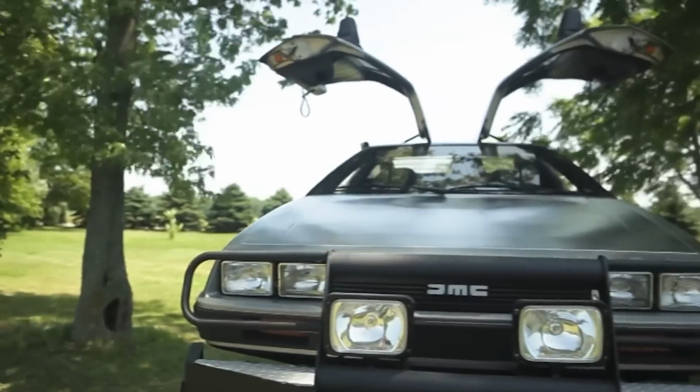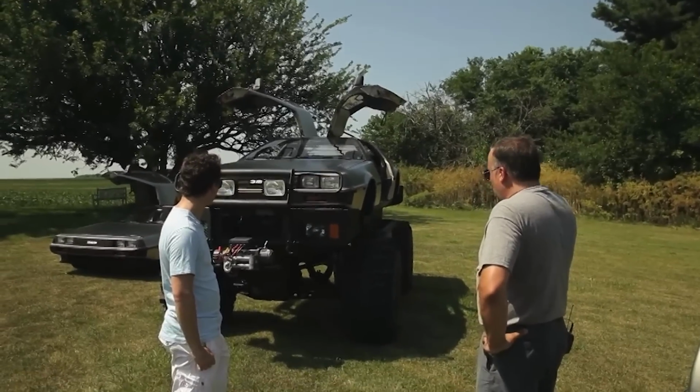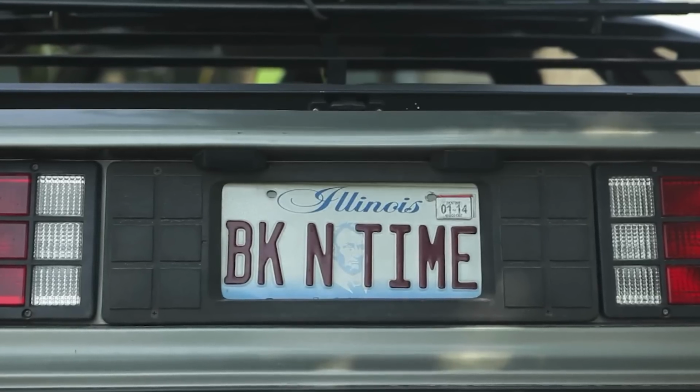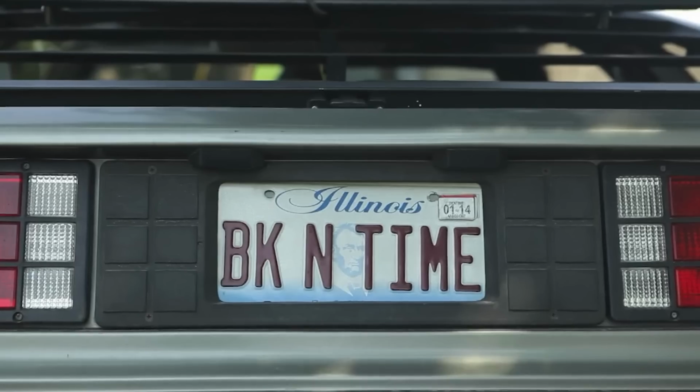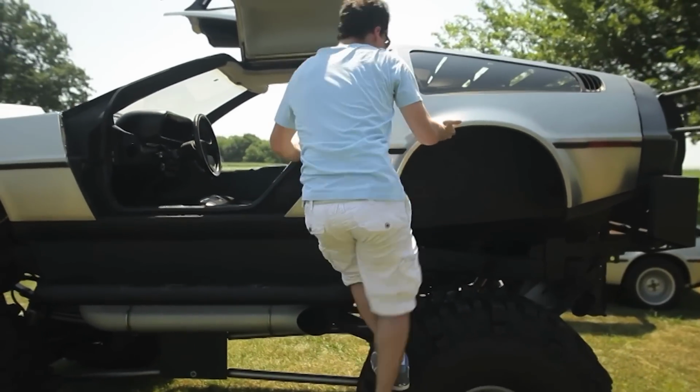In addition to the monster truck and limousine, he also designed the DMC-12 Roadster and even a hovercraft. The DeLorean DMC-12 became world famous thanks to the movie trilogy Back to the Future. You know, the one where the car's used as a time machine? The collector's not yet mastered time traveling, but has assembled a convertible.